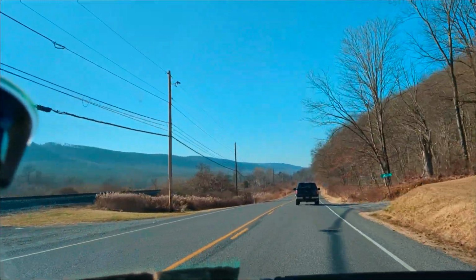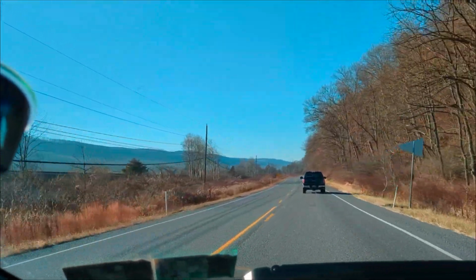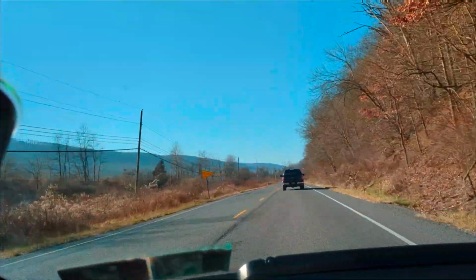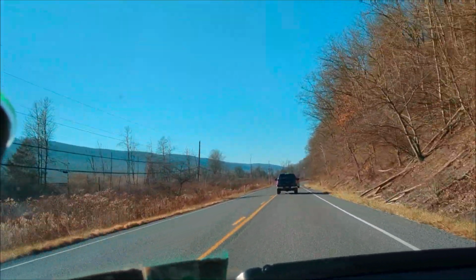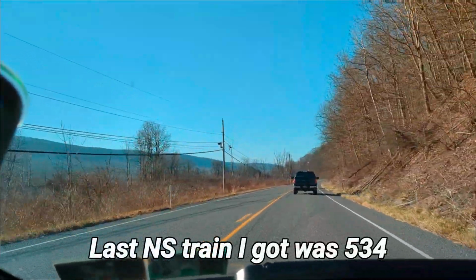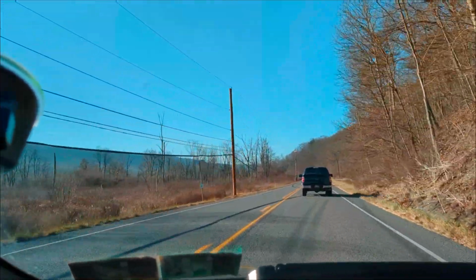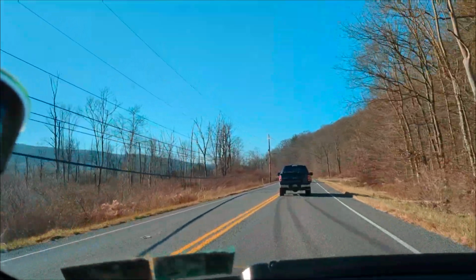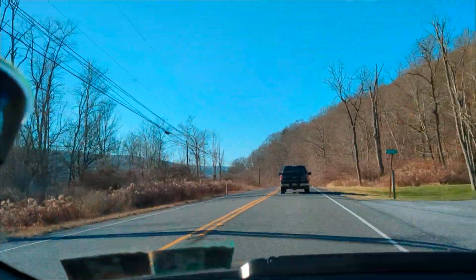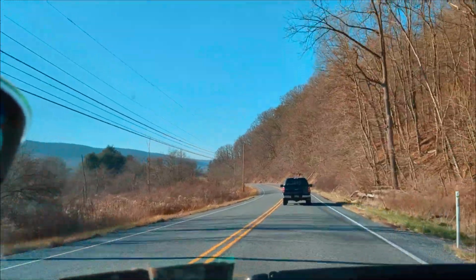They couldn't have gotten too much farther ahead of me. There's a lot of spots if you're wanting to get a train. I haven't seen an NS train through here in a long time. I think a 534 was the last time, and that was quite a few years ago. I got it between Tyrone and Milesburg back there. There's a lot of good spots to get a train down here. I just never seem to get Nittany.